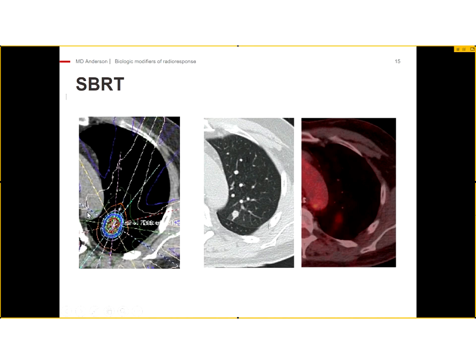That's what SBRT is. But notice, if this tumor were right here, I couldn't do that. If this tumor were here, I couldn't do that. It's only the fact that this tumor is in the lung, and you've got a lot of redundant lung if your lungs are healthy, that you can accomplish this right there.